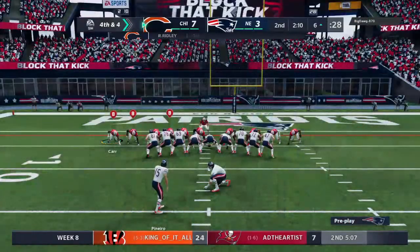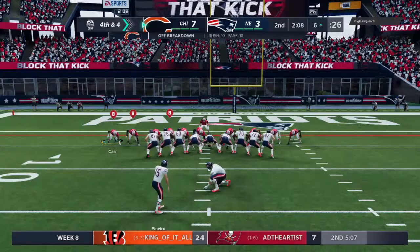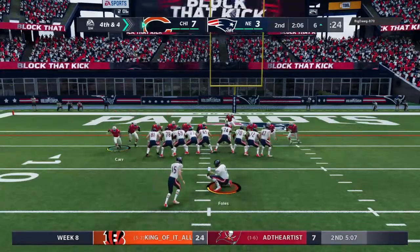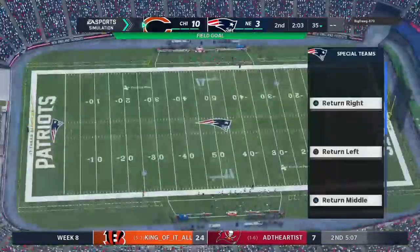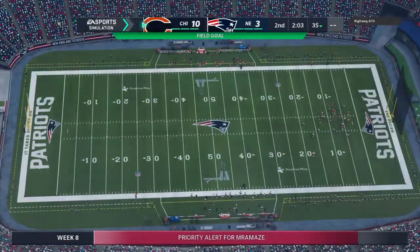Great job of tackling there to prevent the first down. One of the toughest skills in football, open field tackling. A lot of times one-on-one against a shifty receiver. He got it done in a nice way that time.